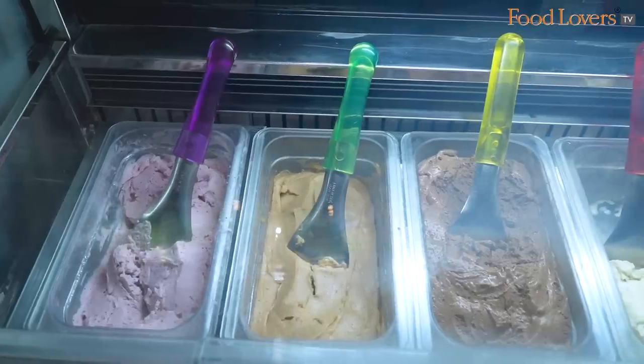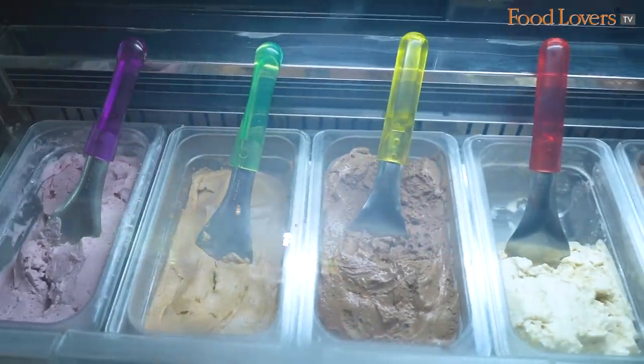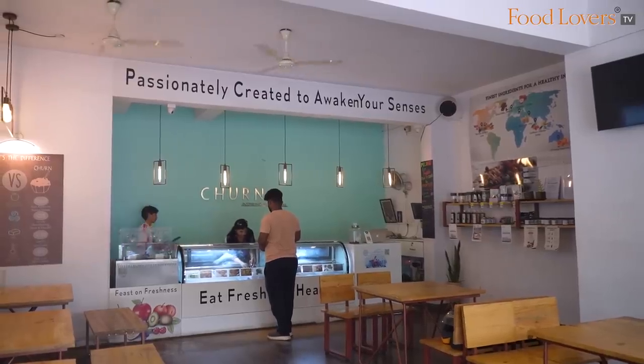So if you want to taste some ice cream that's really special, that's artisanal, that's made with a whole lot of love, attention and care, definitely find your way to Churn Artisanal Ice Creams here in RMV Second Stage.